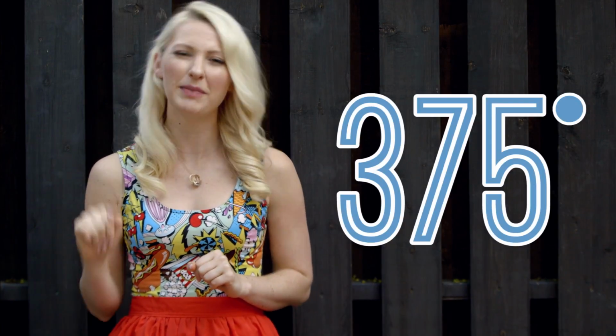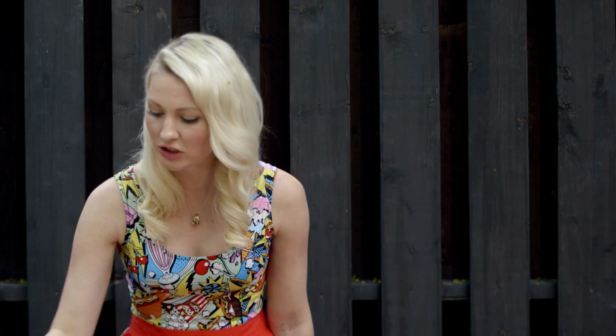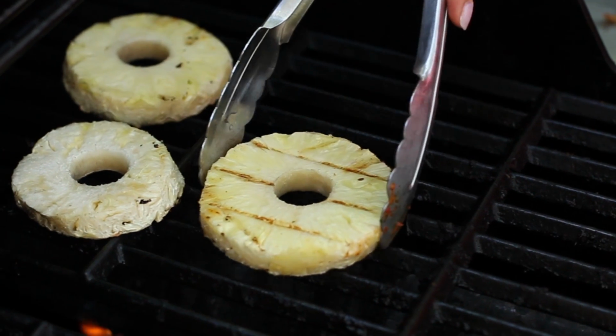So now it's time to grill. I clean off my grill, of course, and oil it down lightly, and then I preheat it to about 375 degrees. That's a medium-high heat. So I've cut some 1/4-inch rings of pineapple. I'm just gonna lay them down on the grill until they get nice and golden on both sides.